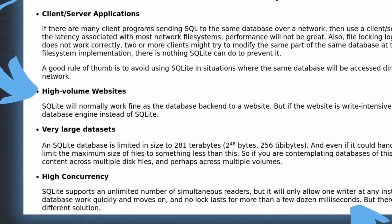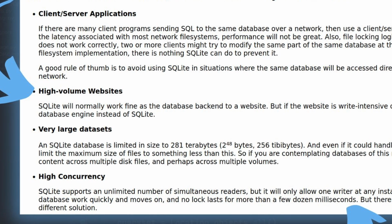The limitations of the database are still going to be in place. There's still that writer lock, there's still going to be issues with very large data sets, but the async package allows the read and write commands to fit inside the async IO event loop without blocking the other coroutines.